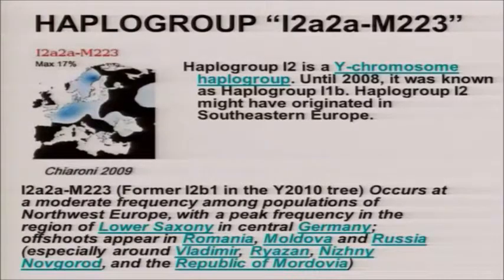Again, the haplogroup that we fall in is one called I2A2A-M223, and that's the scientific name for the group. They've changed the naming process over the last 10 years a couple of times. It occurs in moderate frequency among the populations of Northwest Europe, and it peaks in Lower Saxony and Central Germany with offshoots in Romania, Moldavia, and Russia. It is not a majority in any part of that area. It's a lesser occurrence.